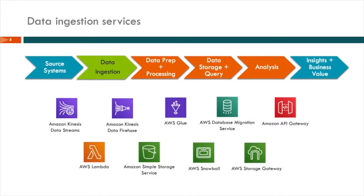And then there are other tools like API Gateway and AWS Lambda that allow you to build things like REST interfaces that people can use to publish data into your ecosystem. Things like Simple Storage Service, which provides a mechanism for storing large amounts of data very inexpensively. And later we'll see there are tools that allow you to query that data directly. And Amazon Snowball. Amazon Snowball is interesting. It's an appliance that Amazon will ship to you. You can load data onto it, send it back to Amazon, and they will load that into the cloud for you.